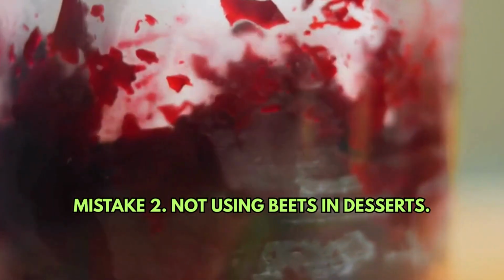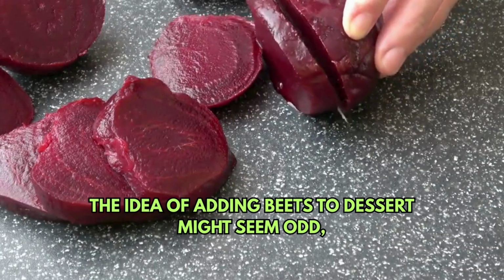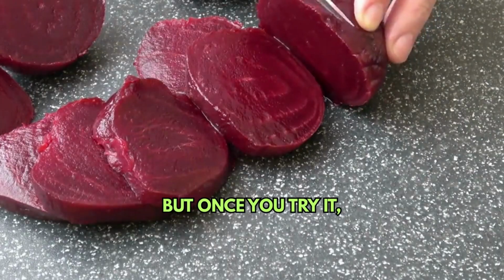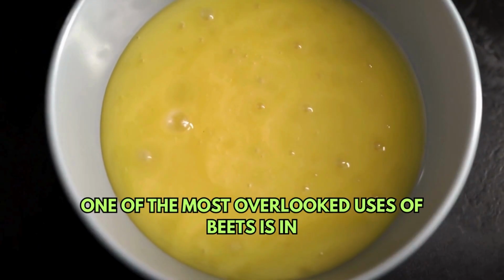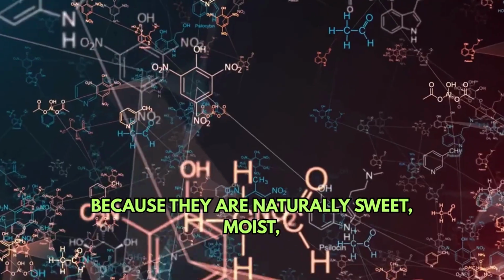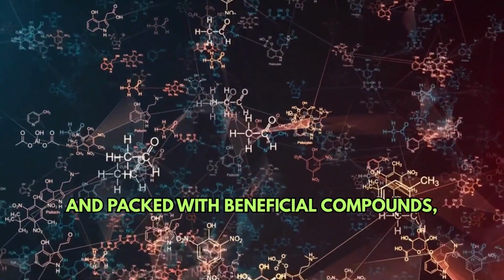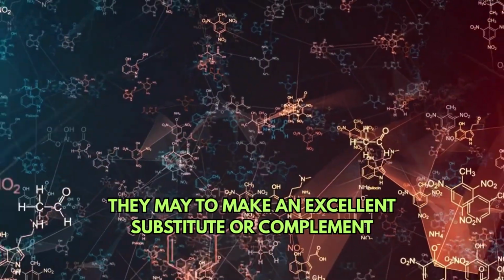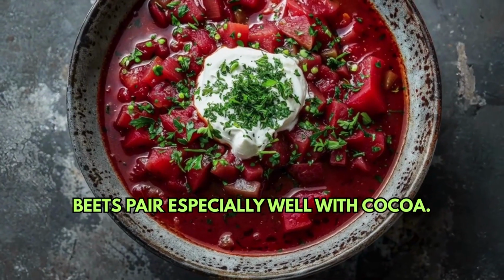Mistake 2. Not using beets in desserts. At first, the idea of adding beets to dessert might seem odd, but once you try it, you'll be amazed at the results. One of the most overlooked uses of beets is in sweet dishes. Because they are naturally sweet, moist, and packed with beneficial compounds, they make an excellent substitute or complement for traditional dessert ingredients. Beets pair especially well with cocoa.